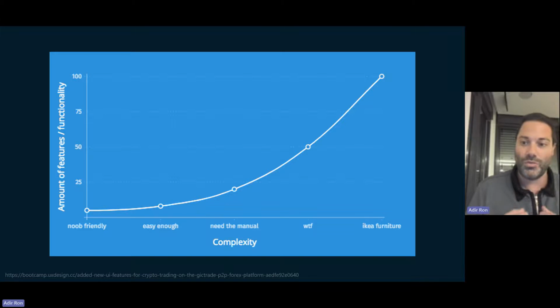And while the user really knows what he wants to do, he doesn't just need to understand what he wants to do, but also how your application expects him to describe what he wants to do. What is the right screen? Where is the right place for him? What are the right options? What is your support mechanism? What are the changes that happen? And at some point in time, you will need the manual to start understanding how to explore and do the best of what you can with your application. And then it goes very quickly to the WTF and IKEA furniture place.